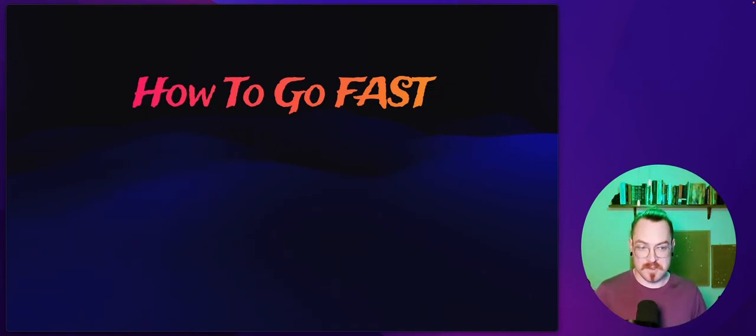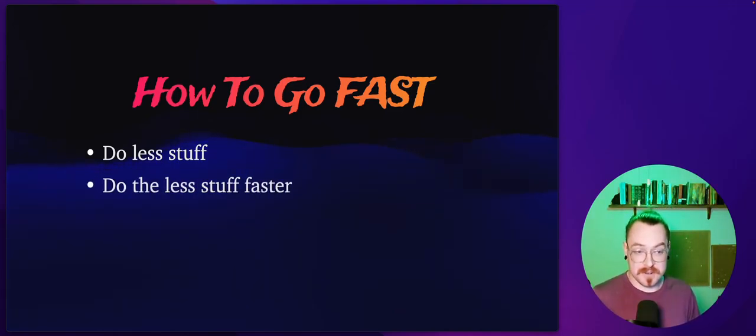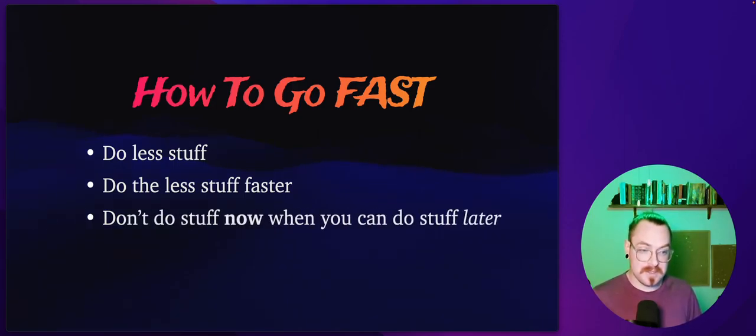How to go fast. These are some fast bullet points, the key features to make a site go fast. Do less stuff. If the browser has less to do, it can speed things up, and you can have a fast site. Do the less stuff faster. Shrink the resources, and if you can serve more resources in parallel with HTTP2 or so, it's going to be faster. Don't do stuff now when you can do stuff later. The main thread time is very precious, and you don't want to be doing stuff eagerly that isn't even on the screen yet, isn't available for the user to even see. So if you can do stuff later, do stuff later.